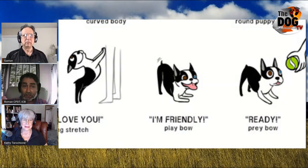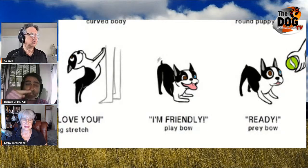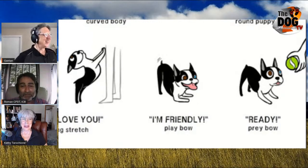Like in a play group, and you, Gaetan, who do the filming in play group sometimes, go and see when two dogs are very tense walking each other, one dog will come up into the play bow and he says, hey, how about you guys play with me instead of getting in a fight? So watch that. It's not always inviting. The same with tail wagging. Tail wagging doesn't always mean friendly. It could be I'm very happy doing my job to kill you, and look out, I'm going to lunge.